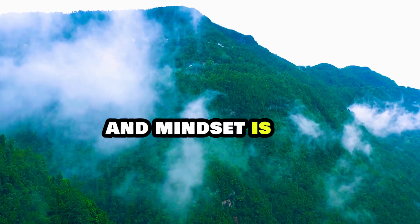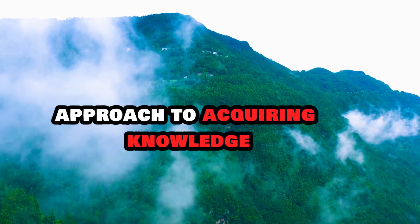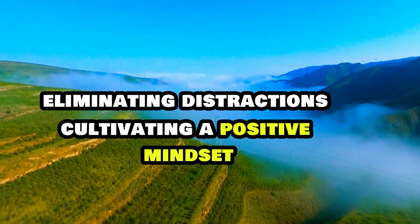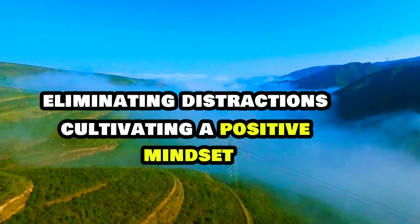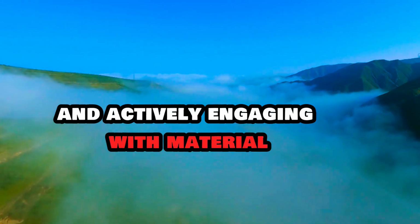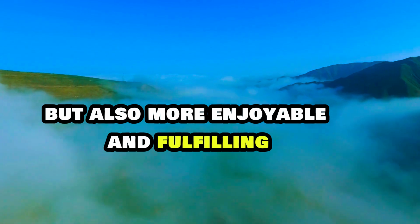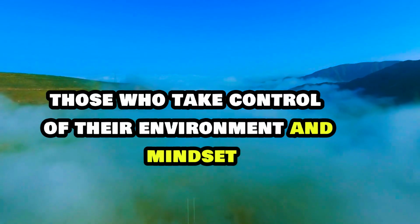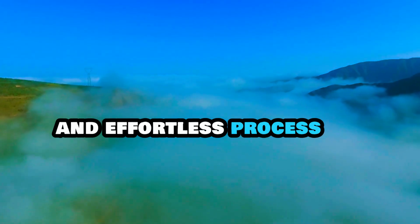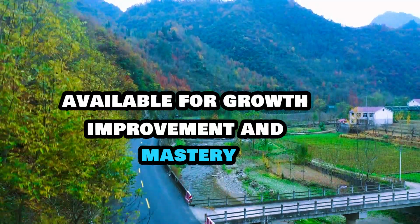Optimizing the environment and mindset is not just about making learning more efficient. It is about transforming the entire approach to acquiring knowledge. By creating the right physical space, eliminating distractions, cultivating a positive mindset, embracing curiosity, maintaining physical well-being, and actively engaging with material, learning becomes not just faster, but also more enjoyable and fulfilling. Those who take control of their environment and mindset unlock their full potential, making lifelong learning a natural and effortless process. Learning is one of the most powerful tools available for growth, improvement, and mastery.